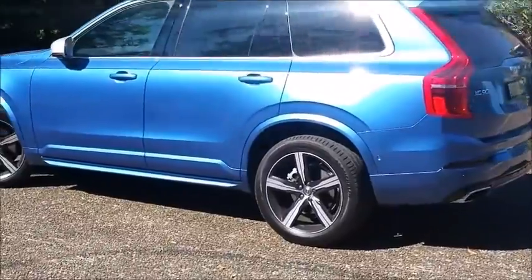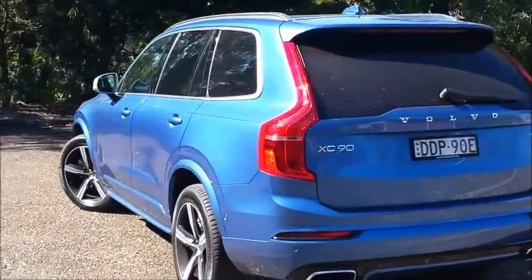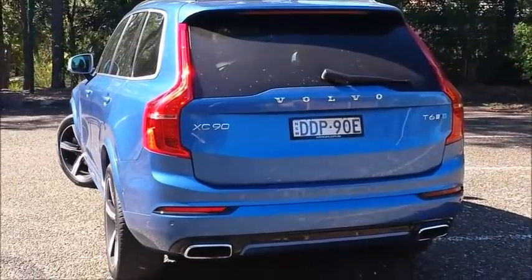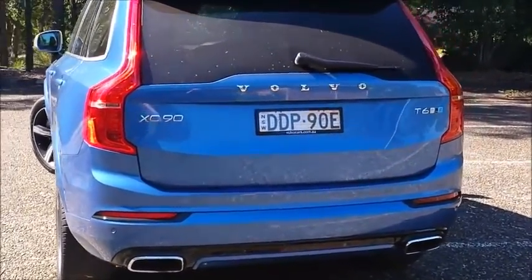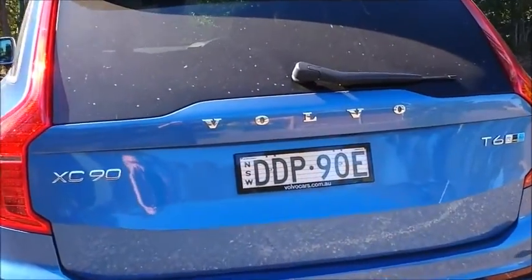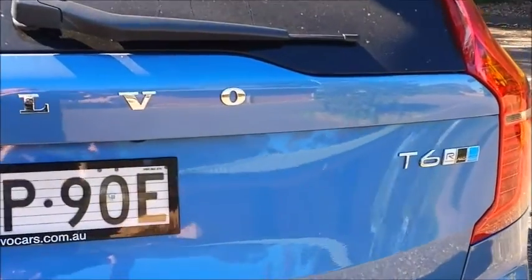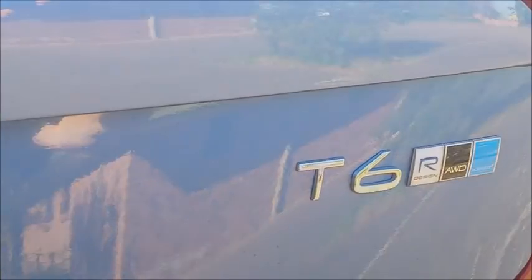Around the back we've got the big vertical tail lights, also LED lit. Again, they look absolutely fantastic at night time, and it comes with all the usual safety features. Of course, when you hit the brakes really hard, you've got the flashing lights that come on to tell the following drivers, but it's these badges that tell the story. The T6, R-Design, all-wheel drive, Polestar.